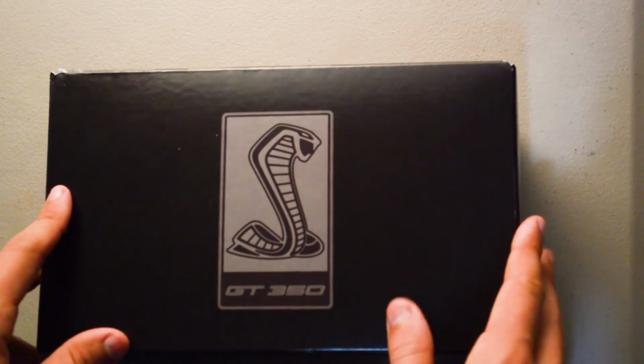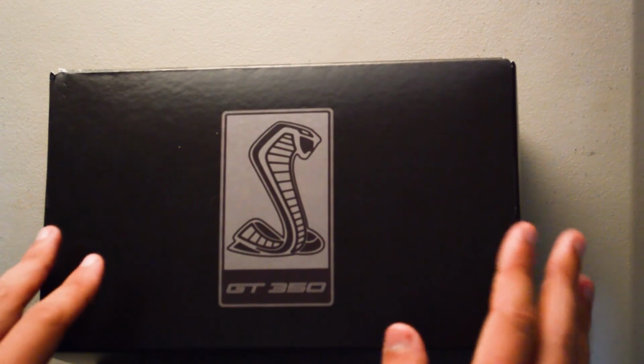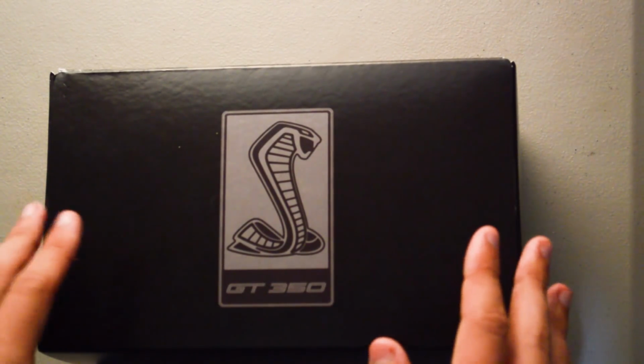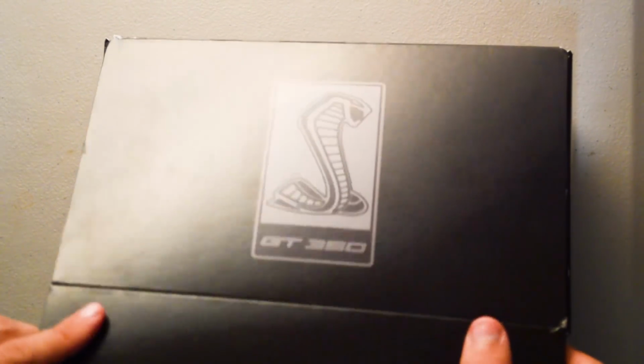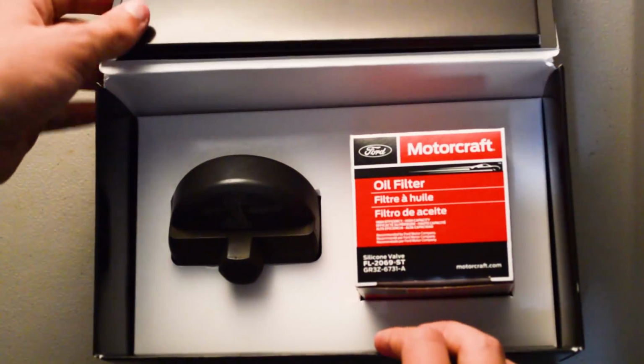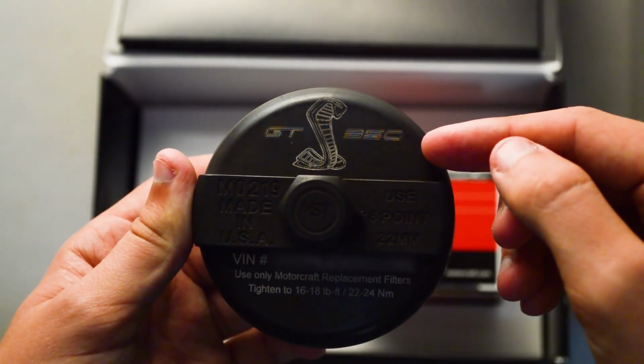So coming to your GT350, each owner of the car, if you're the original owner, they send you your own custom supplement packages for your GT350. And this one, for example, comes with the oil filter cap, because this car has a unique cap that's hard to find. You can't really buy them in stores. It's got the GT350 logo on the top.